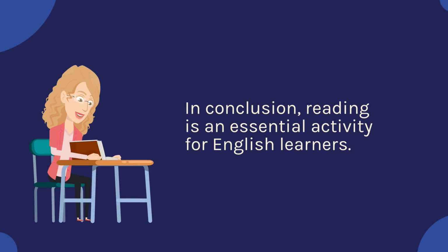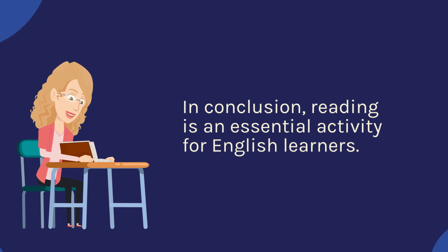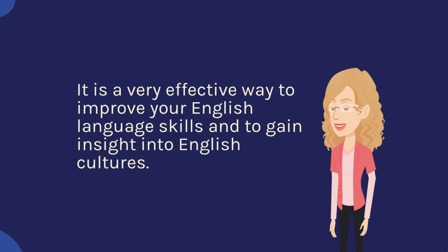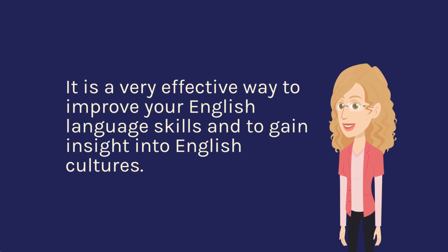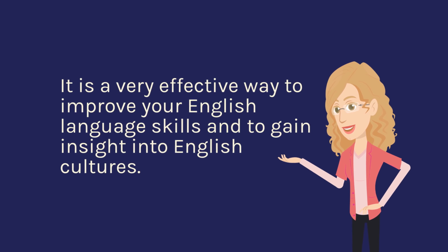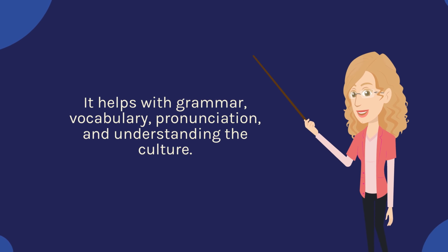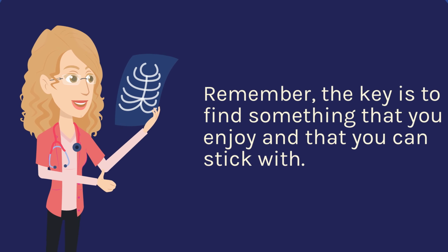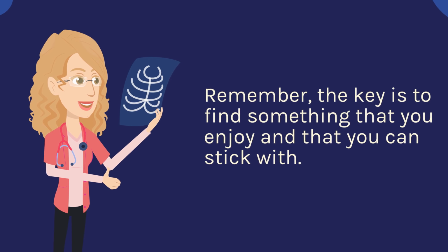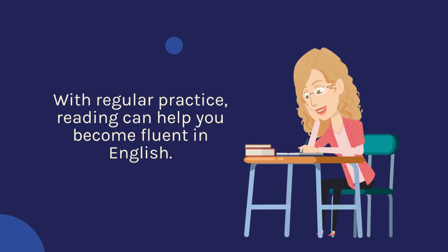In conclusion, reading is an essential activity for English learners. It is a very effective way to improve your English language skills and to gain insight into English cultures. It helps with grammar, vocabulary, pronunciation, and understanding the culture. Remember, the key is to find something that you enjoy and that you can stick with. With regular practice, reading can help you become fluent in English.